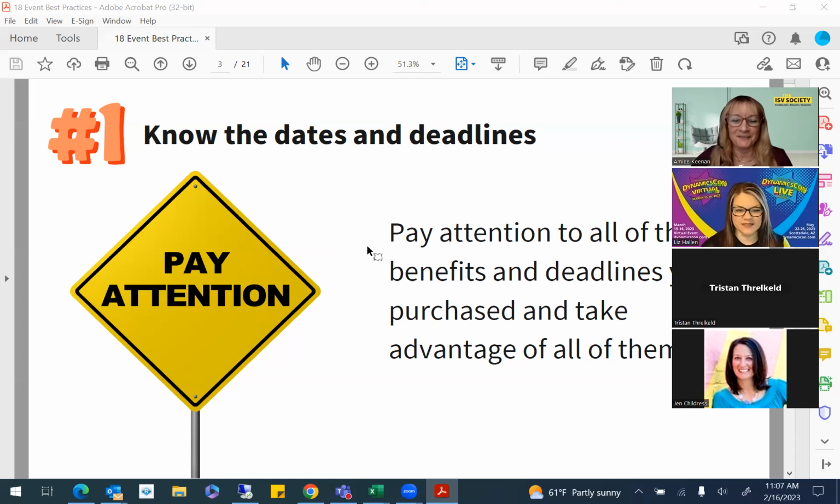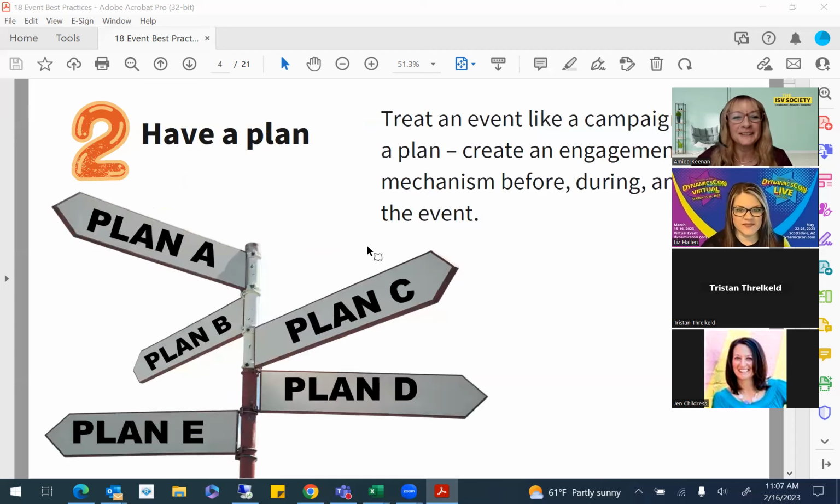Very important. Definitely. All right. Number two, have a plan. So treat it like any campaign, like any marketing initiative or strategy that you have. You always want to have a plan in place, and you want to have it well before the event even starts. I would say at least 6 to 9 months out, you're starting to plan, you're starting to figure out what your focus is going to be.